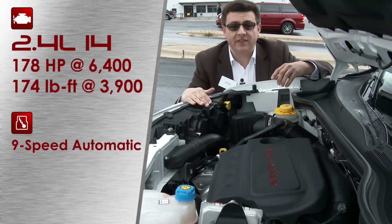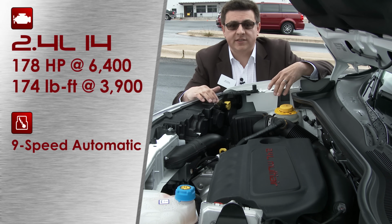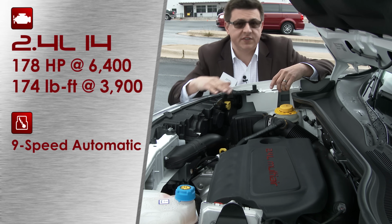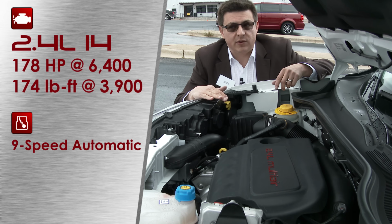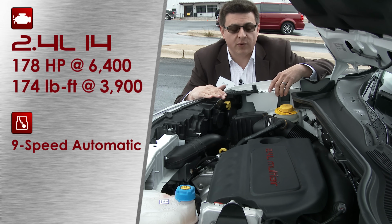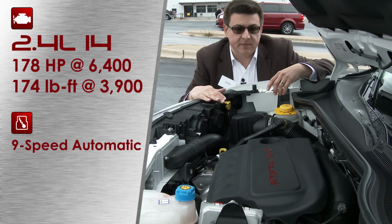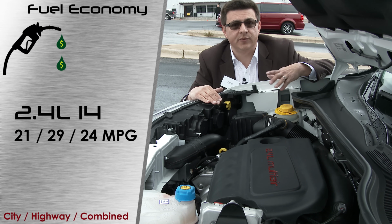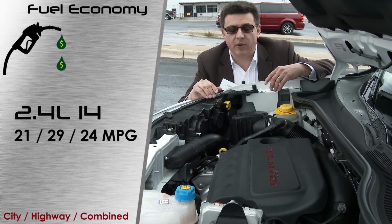While there are a wide variety of engine and transmission options for the Fiat Doblo in Europe, in the US, the ProMaster City only has one engine and transmission option. It is this 2.4-liter 4-cylinder engine with Fiat's MultiAir system in it. It produces 178 horsepower and 174 pound-feet of torque, and it's mated exclusively to a ZF 9-speed automatic transmission. Thanks to the wide gear ratio spread from that 9-speed automatic transmission, fuel economy ranges from 21 miles per gallon city to 29 highway, giving you a combined rating of 24 miles per gallon.